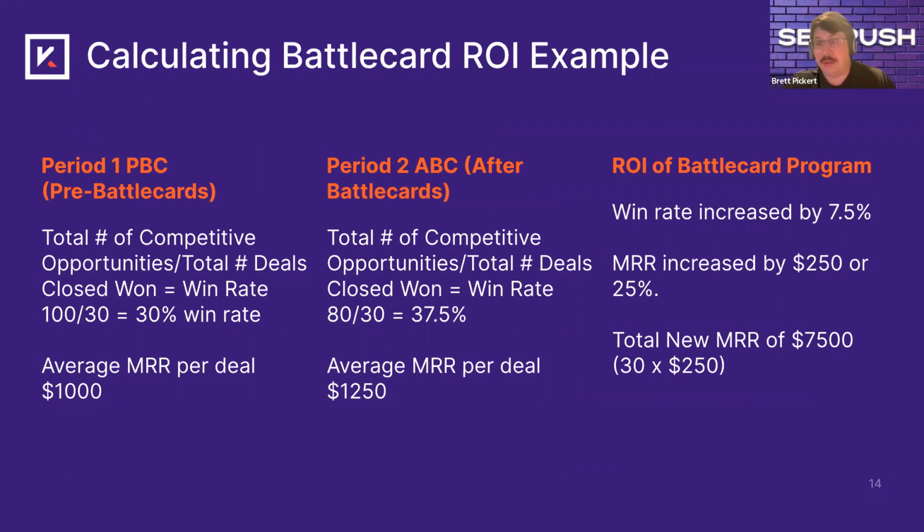The average MRR per deal, so monthly recurring revenue, and ARR is annual recurring revenue. This just depends on how your company is set up. We use MRR, so average MRR per deal is $1,000. Period 2, you didn't have as many competitive opportunities, but you had the same number of deals won. So your win rate went up, even though you closed the same number of deals. But you also notice your average MRR per deal is $1,250. So that's an extra $250 MRR per deal.